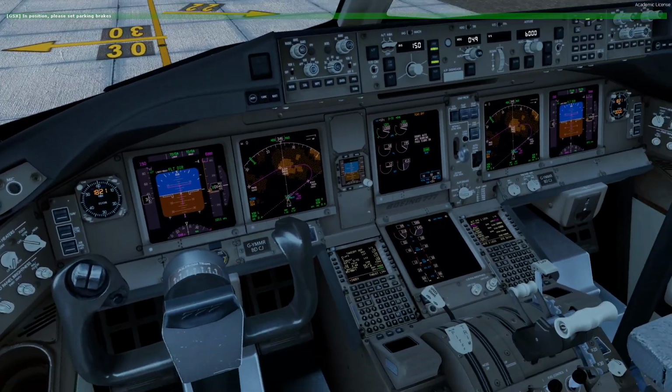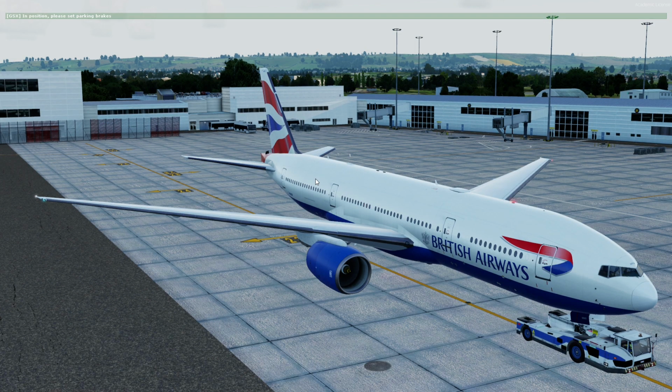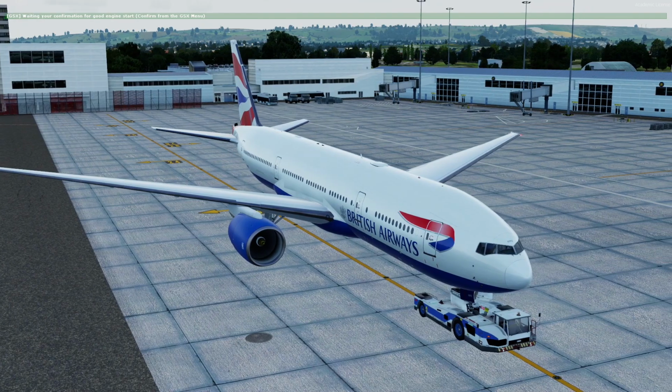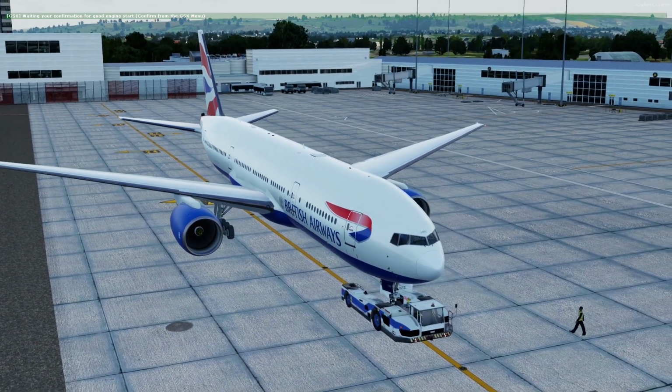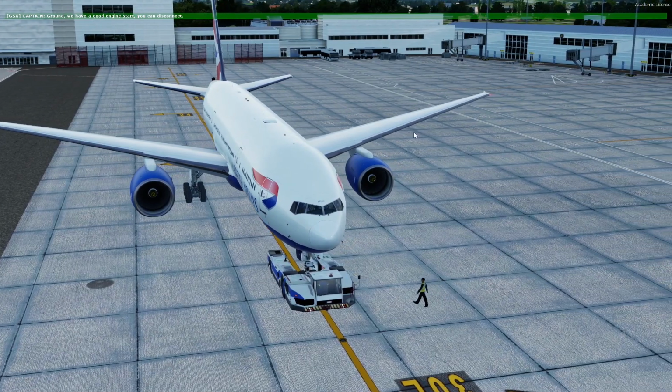Set parking brakes. Waiting your confirmation for good engine start. We have good engine start, kind sir. Mr. Kind GSX man. Oh, why is our beacon light not going?